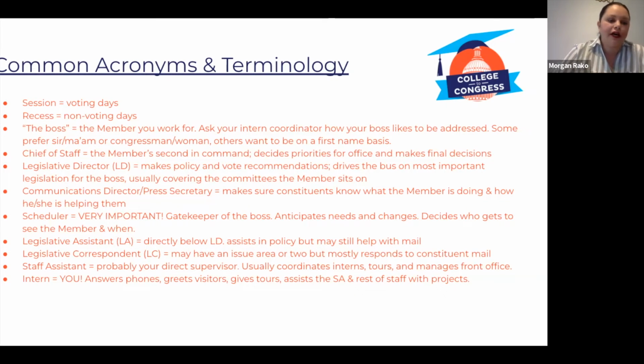This is kind of the hierarchy of each congressional office. You've got a chief of staff. They're kind of the main person in charge other than the member. Legislative director runs the legislative shop. Communications director, press secretary runs the messaging on all of the stuff the office does. The scheduler is kind of the gatekeeper to the member. He or she decides what the member's priorities for each day are in terms of where they need to be and when. And then staff assistant is probably your direct supervisor, probably your intern coordinator. And they have more jobs than just being an intern coordinator. So try to make their lives easier. We'll get into that in a minute.